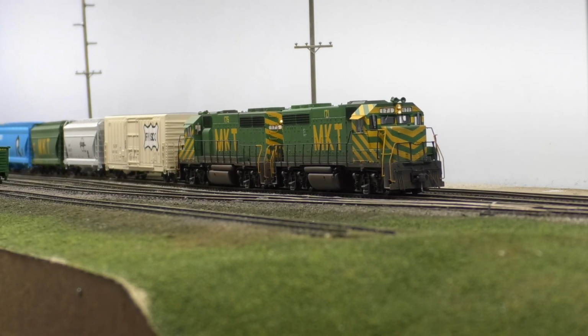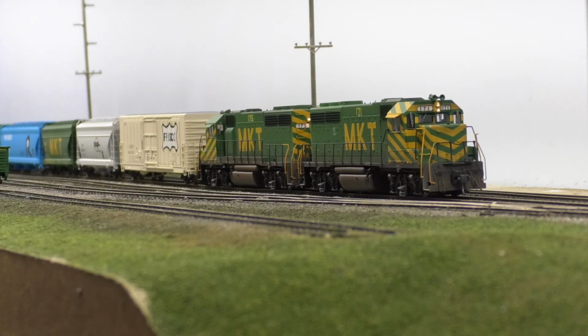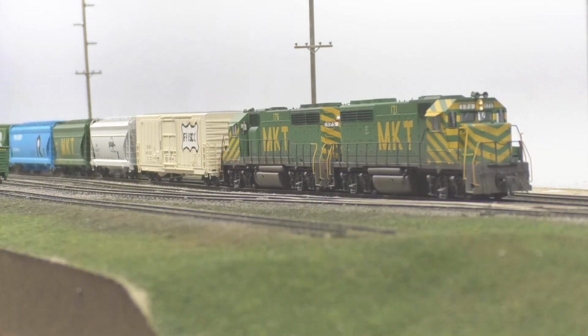Years and years ago, whenever sound and decoders first came out, I wasn't super impressed with what I was hearing out there. I thought maybe it was going to be a fun novelty, but definitely did not envision myself being one that would have a roster full of sound-equipped locomotives. Now, of course, over the years, the quality of that sound, the technology has improved quite a bit, and I consider myself a convert now to the sound world, if you will.